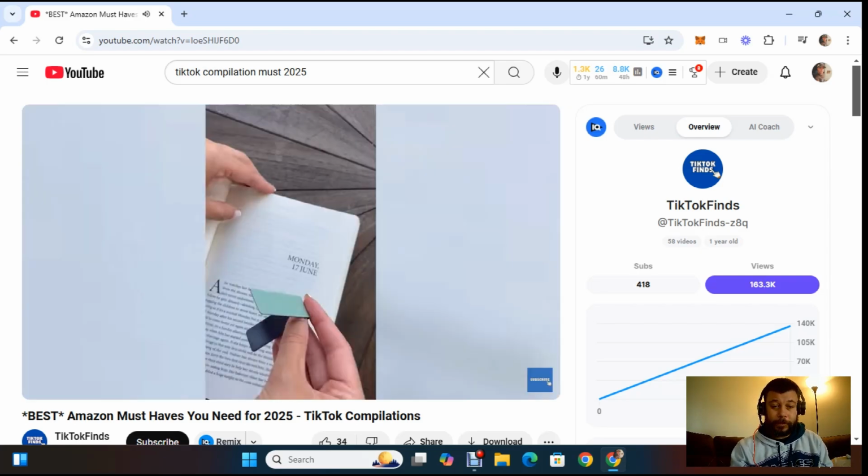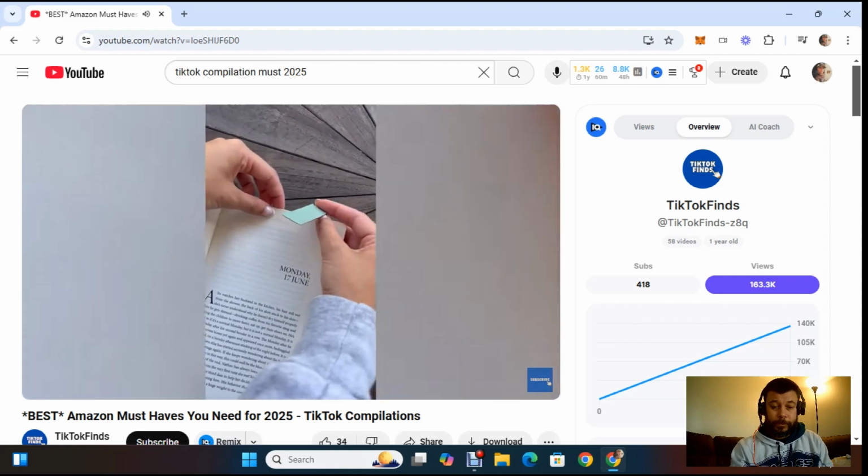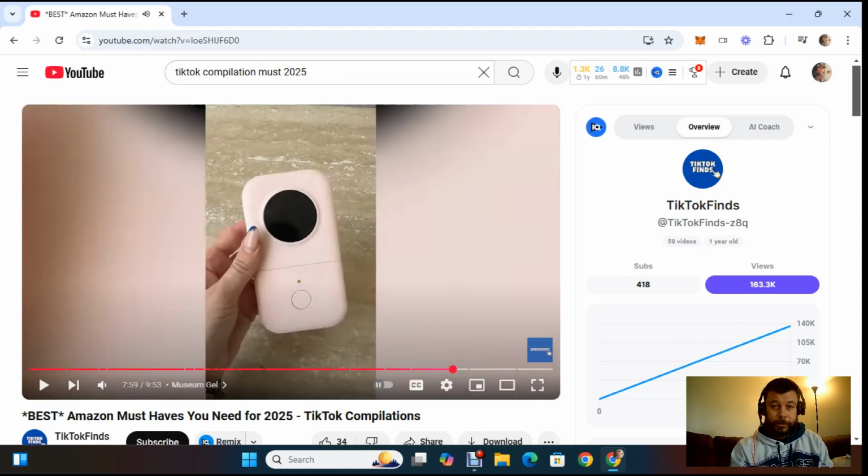They're magnetic. They go right onto the pages of your book so you don't have to crease or fold your pages. Whatever happened to using a bookmarker, like a piece of paper or something like that? I don't know, just a little fancy.